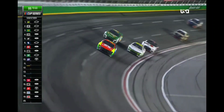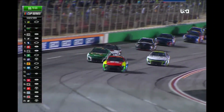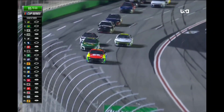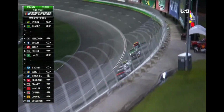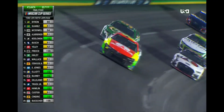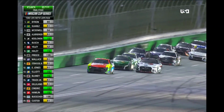Allmendinger looks to the bottom of the racetrack. Can't make a move on the leader this time. Suarez looks to the high side to try to get around Allmendinger. They'll be side by side at the line. Suarez makes the pass. He's getting some help from Michael McDowell. Looks like that's all playing into the hands of the race leader, William Byron. Now it's single filed out. Here comes Keselowski. He'll work to the top side of the racetrack, trying to make up some ground. Now he's to the bottom with Kyle Busch alongside.